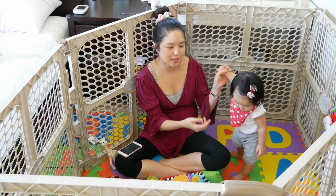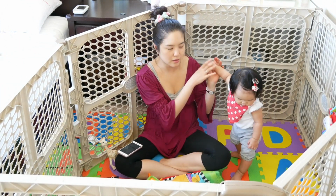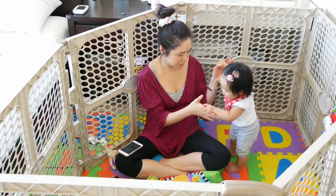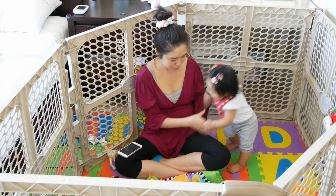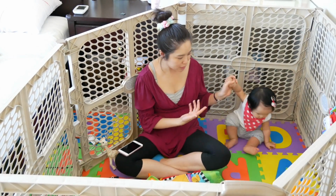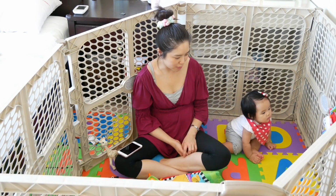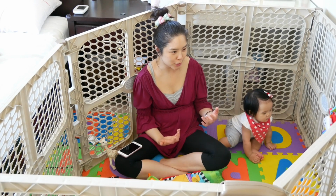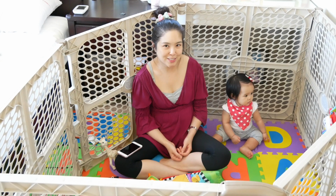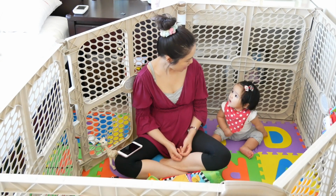So when she's standing like this, there's actually not a lot of weight on the hands. Most of her weight is on her feet, and she likes to let go, and sometimes she just randomly lets go and then falls. So I hope she learns not to do that soon before she hurts herself.